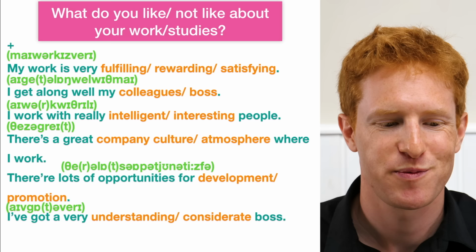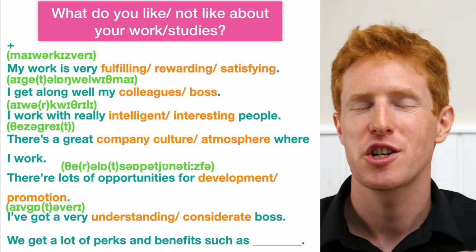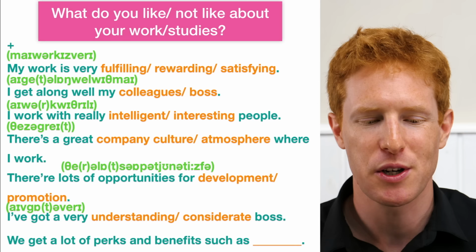Okay. Now here's the hardest one. We get a lot of perks and benefits such as, so perks and benefits talk about the useful things that you get from your work, like healthcare, childcare, maybe you get insurance, for example. So these are perks and benefits. So a nice binomial there.